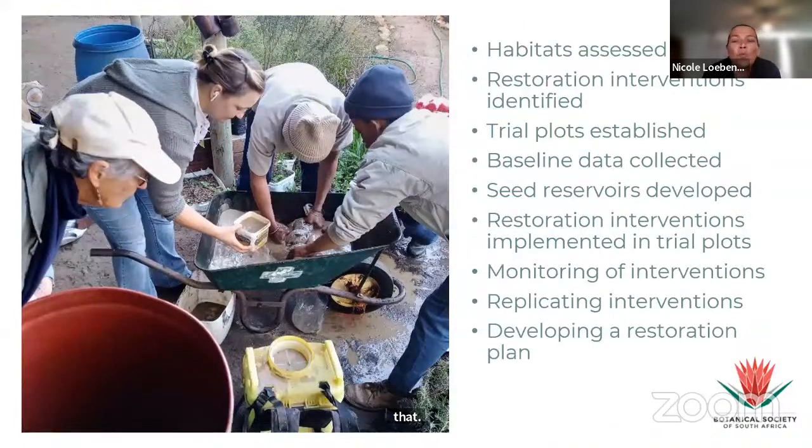And then just an overview of how we did this. We assessed the different habitats on the farm, so the Renosterveld and Fynbos. We decided which restoration interventions to use. We set our trial plots, baseline data was collected. We established seed reservoirs from which we could harvest seed sustainably without impacting on the natural seed banks. The restoration interventions were implemented in the trial plots. We've been monitoring those interventions. We've replicated the interventions as well, which we've identified as being successful in the first round. And we are using all that information to develop a restoration plan.